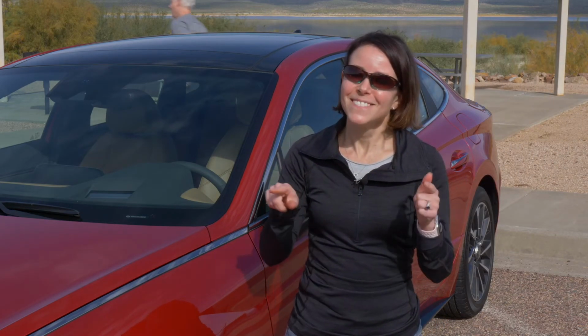Now the one thing to note is this is available with Android phones only. So if you have an iPhone, not available just yet. However, Hyundai has said it's probably coming.